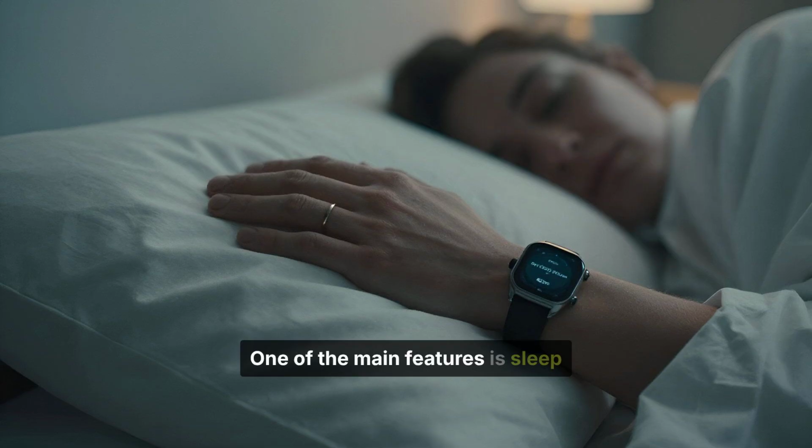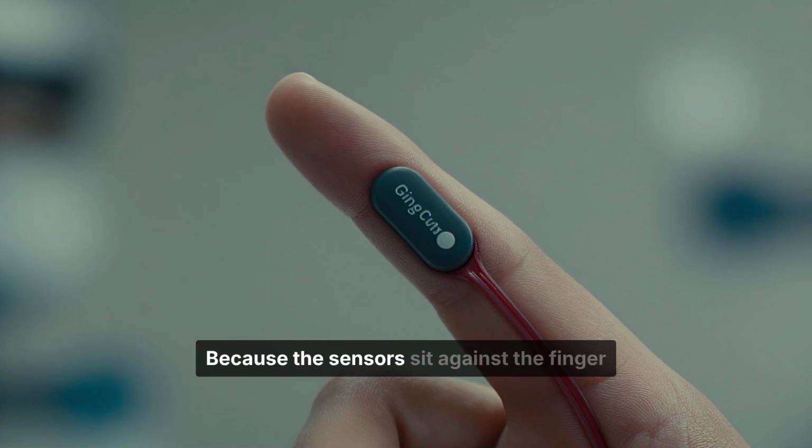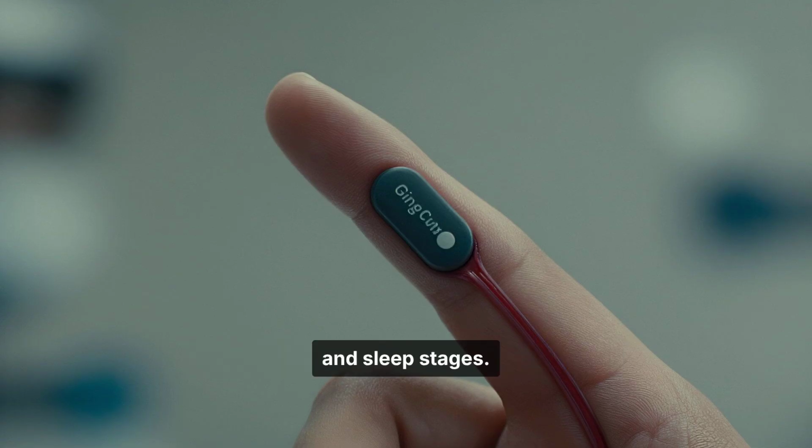One of the main features is sleep tracking, and this is where smart rings often outperform wrist wearables. Because the sensors sit against the finger, where blood flow signals are stronger, they can often capture more accurate readings for things like heart rate variability and sleep stages.